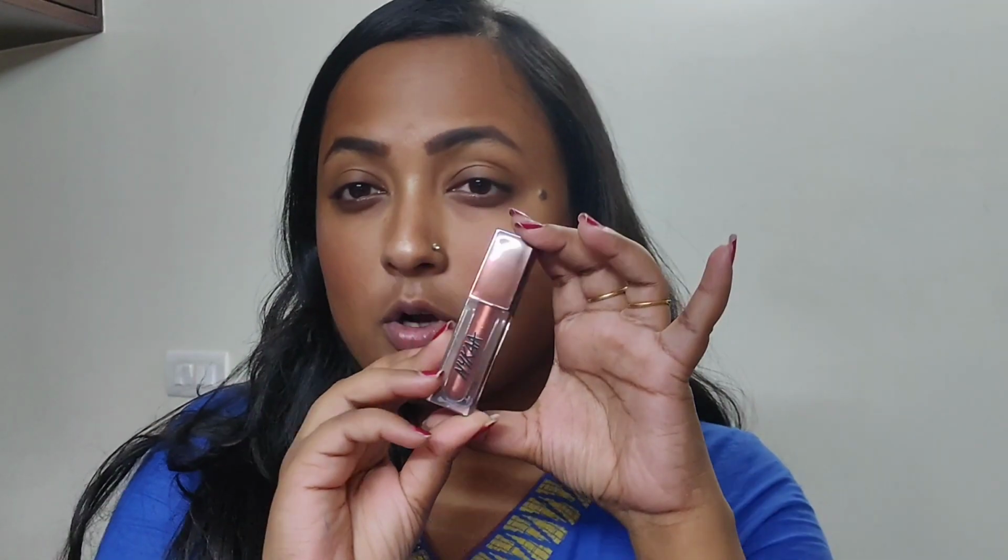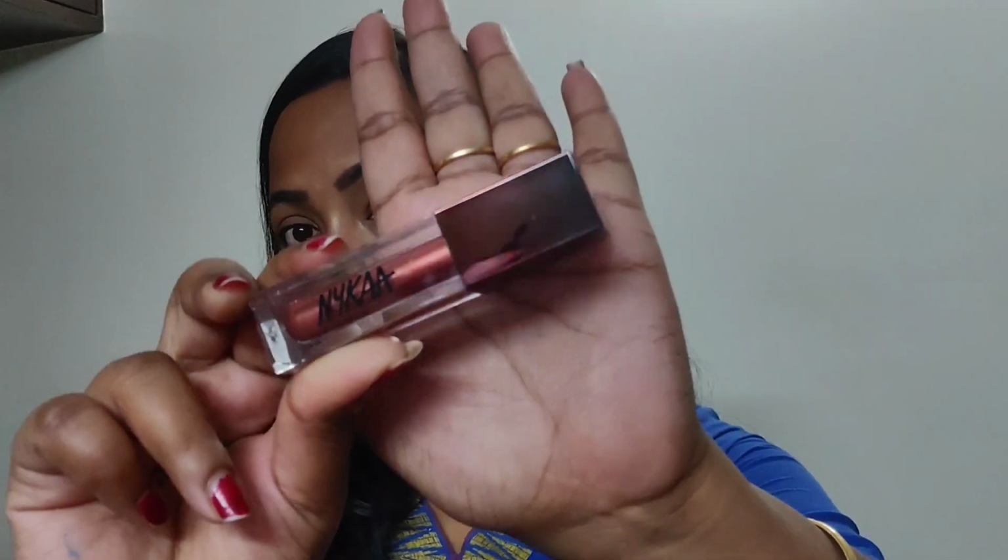I have never used a metallic lipstick in my life. I just had the Lakme matte sticks, which were not exactly metallic. This is how the inner packaging looks. It looks very similar to their Matte to Last lipstick. The bottle is a little bit bigger, I think. And this is how it looks in a clear bottle. Again, it has this fade out kind of gradient going on.